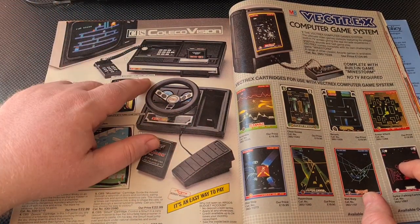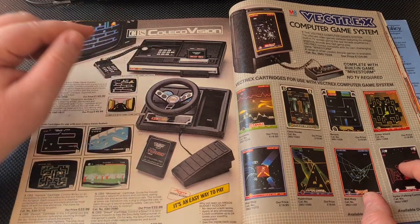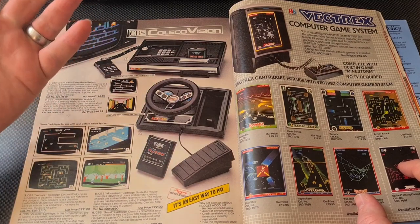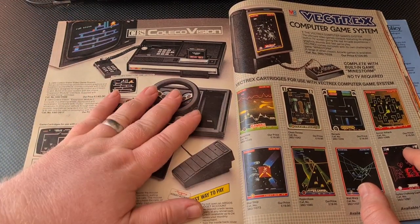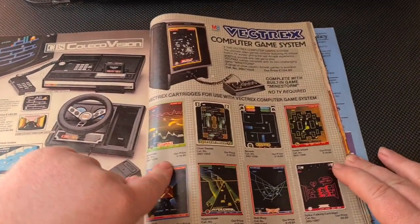Wouldn't happen. There's also the Coleco Gemini. Again, I do own one of those. We'll have to show that off another day. It's just a standalone Coleco Atari. It's like they made the add-on, but standalone. Yeah, great games for that. If you can get one, highly recommend you getting one of these.